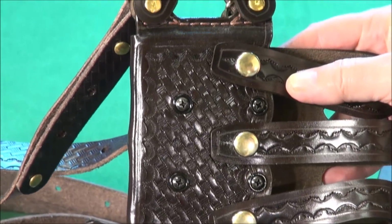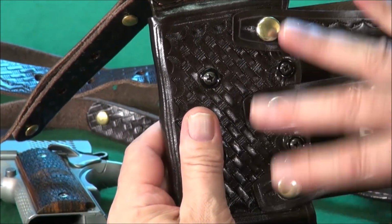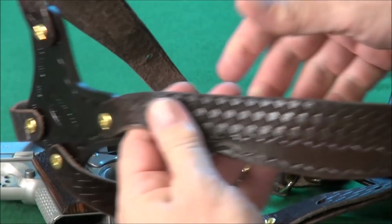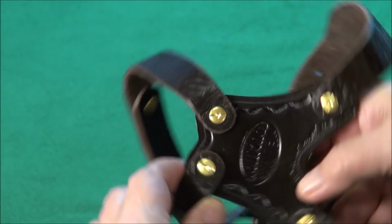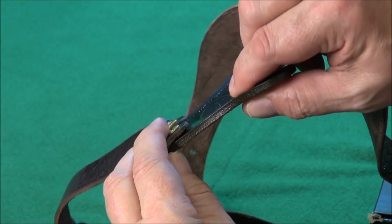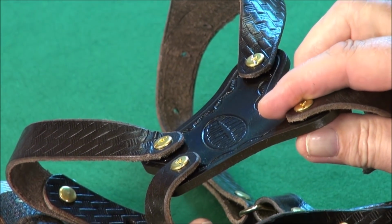This attaches to your belt, basket weave, special brass snaps. Look how thick it is, the harness that goes around your neck. And it's got the Weapons Education logo. Look how thick the gauge of the leather is. I only pay for the best. And I'm just telling you the truth.